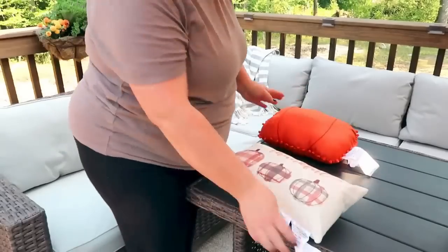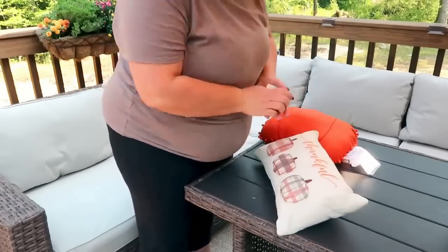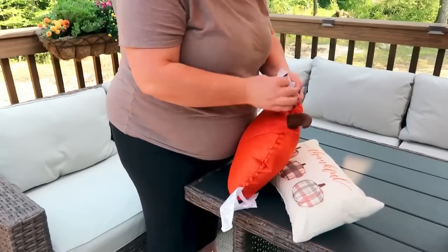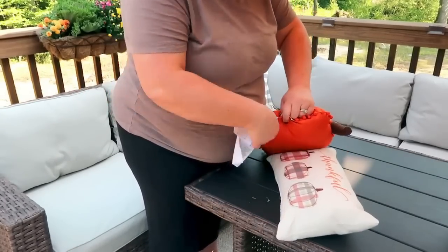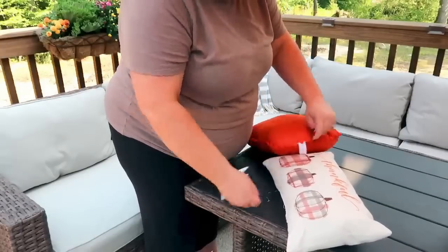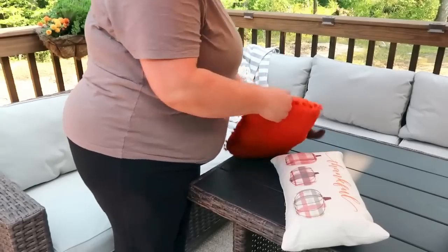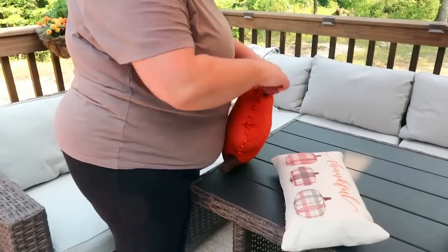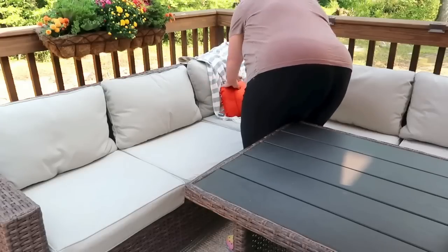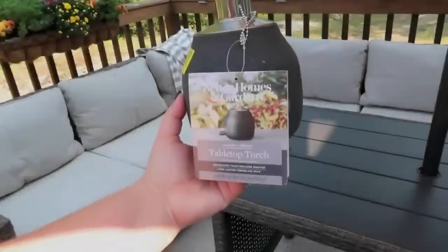The pumpkin is my favorite, and I'm just taking off the tags so that they're not bothering anybody when they're sitting out here. And they're pretty small. That's the only thing I will say. But them being small allows for them to be affordable. They each were less than $7. So it's hard to complain about something when it's that affordable. However, they are really small. So once I had them on the space, on the sectional, it was pretty obvious how tiny they were. So they're definitely meant to be decorative accents.